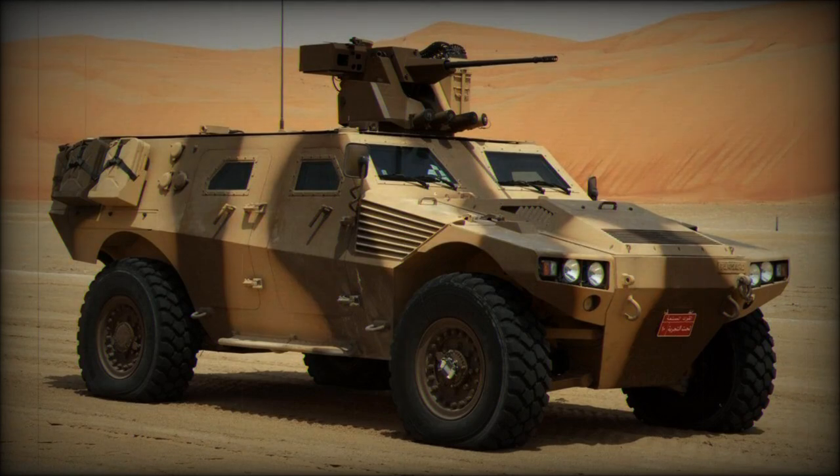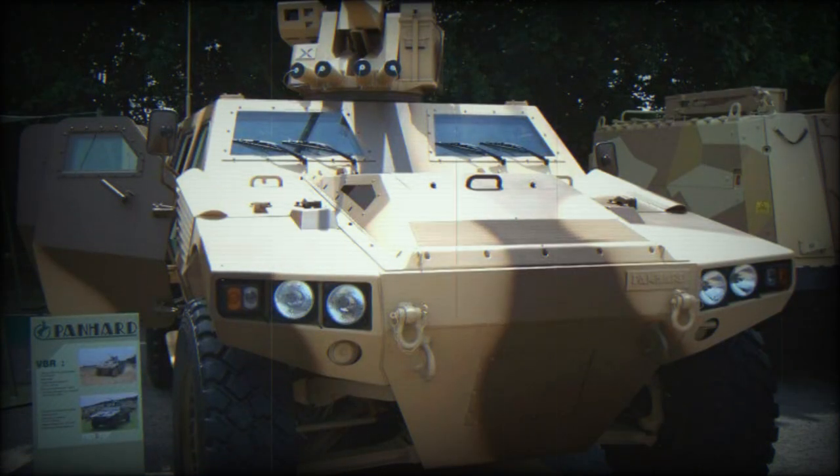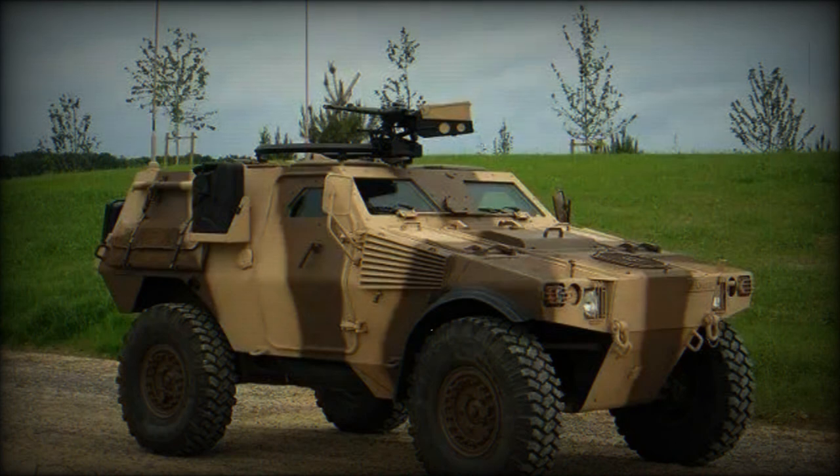The Panhard VBR, Vehicle Blinder Roues, multipurpose armored vehicle was developed as a private venture following the success of the Panhard VBL armored scout car. The VBR has a similar layout to the VBL, but with increased dimensions and payload. The vehicle can undertake a wide range of battlefield missions.